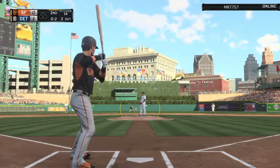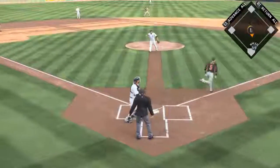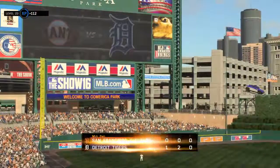You know, a lot of times with a sinker baller out there, you're just conditioned to always look for something down. So he can surprise you with that high fastball. And the throw is in time to get him to retire the side.